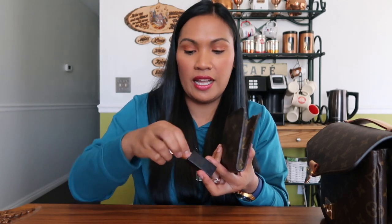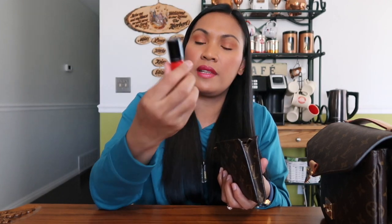So I just like this one because it kind of gives the gloss as well. Whenever I have a lipstick, I put that on, which is actually this one. So I have the MAC lip tint. I'm actually using this one right now. I put the MAC first, and then I would put this on top of that.